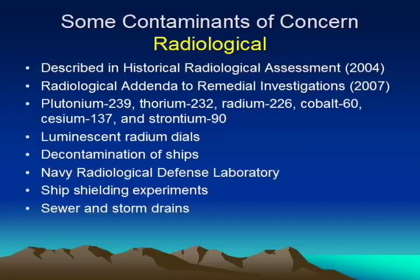The radiological contaminants are very thoroughly described in the historical radiological assessment, and this description has been expanded on in radiological addenda to the remedial investigations. The main compounds of concern are plutonium, thorium, radium, cobalt, cesium, and strontium.